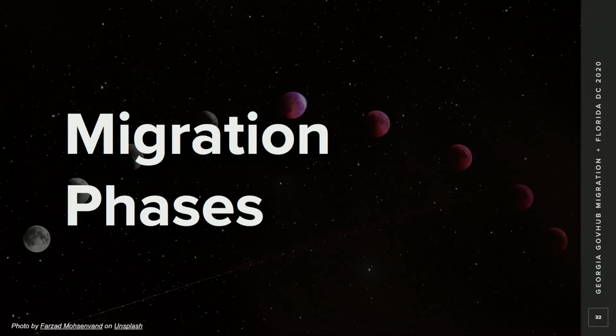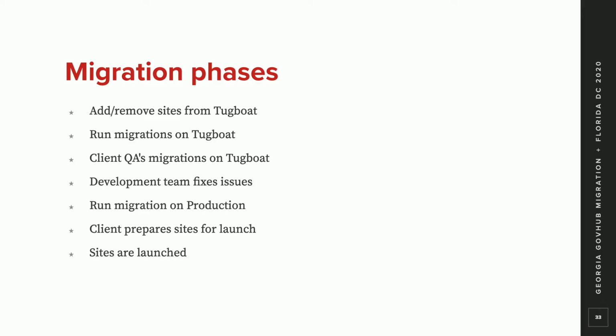So how do we migrate 85 plus sites? The answer is in phases. The migration phases were staggered in groups of about 6 sites over 2-week periods. Each phase looks something like this. We would add the new group of sites to Tugboat and remove the old sites, the previously migrated ones, from Tugboat. That's to save on resources. You've got all those files and databases, so we had to do that as a process. We would run the migrations on a Tugboat and let the client do QA on it. They would come back and let us know if we needed to fix anything, and the development team would fix the issues. And then we would run the migration on production. The client would prepare the site for launch. They may have some manual things that they were migrating or that sort of thing, and then the sites would be launched.